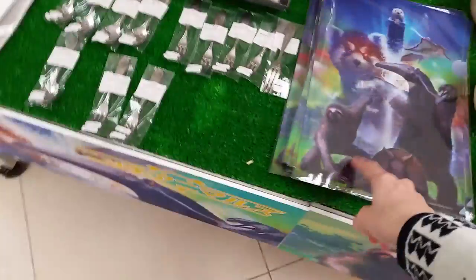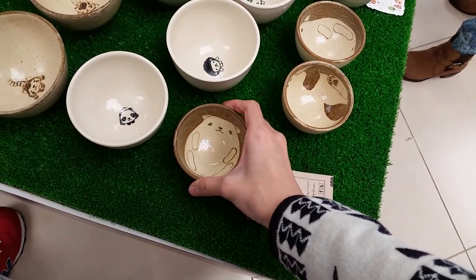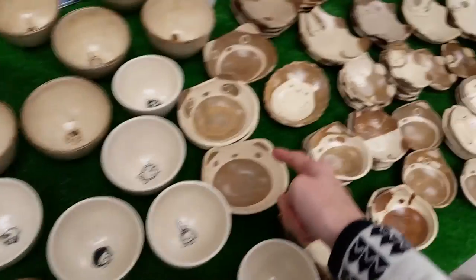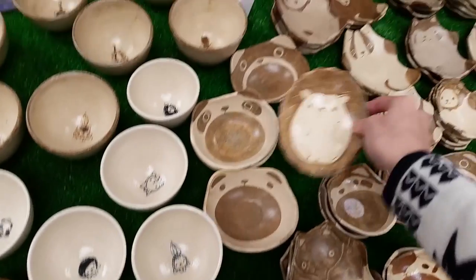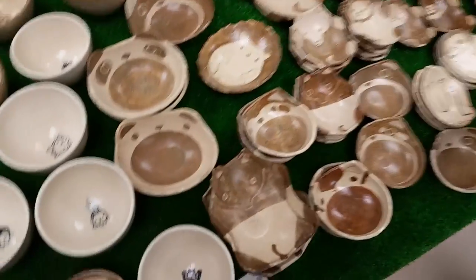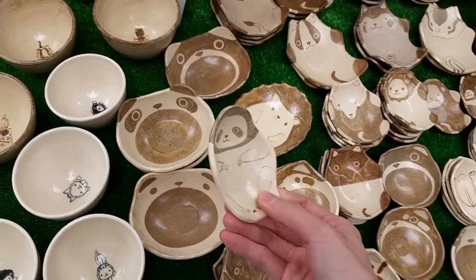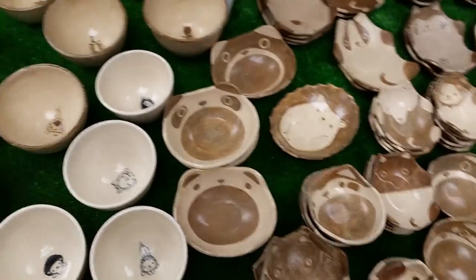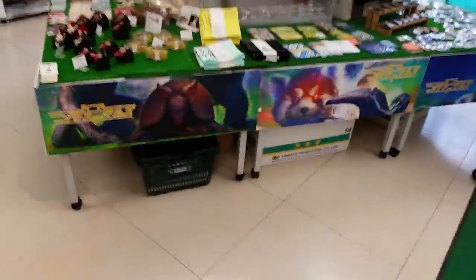Oh, it's not the last one. They have a bunch right here. I like it more than the last one. What is that? Hamster? Oh my god, look at this. Oh, that's a hedgehog. Oh yeah, I see it. That's adorable. Oh my god, there's a sloth. They're $18. Dang, they're so expensive. No, there's more.